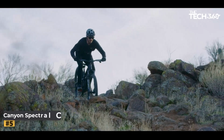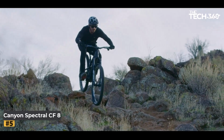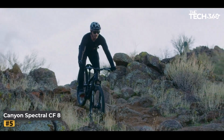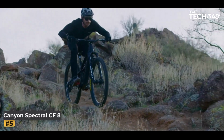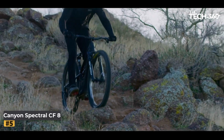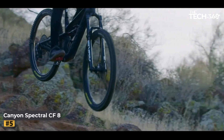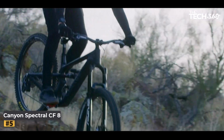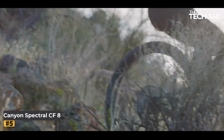Number 5. Canyon Spectral CF8 Electric Mountain Bike. Canyon Spectral CF8 Electric Mountain Bike is an impressive fusion of cutting-edge technology and high-performance design. Aimed at serious trail enthusiasts, this full-carbon electric bike stands out with its superior strength, enhanced handling, and remarkable battery life. Let's delve into what makes the Spectral CF8 a top contender in the EMTB market.